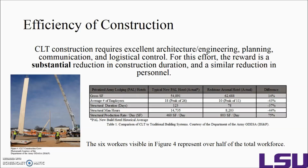The other hotels used in this comparison had a variety of building systems, including light wood framing, CMU masonry, and steel. As a note, in the figure shown, we are looking at more than half of the entire construction crew for this project.